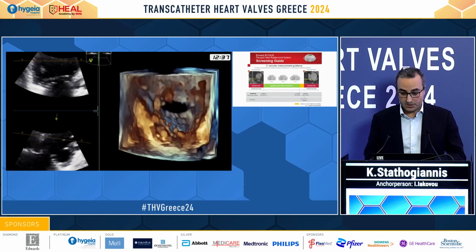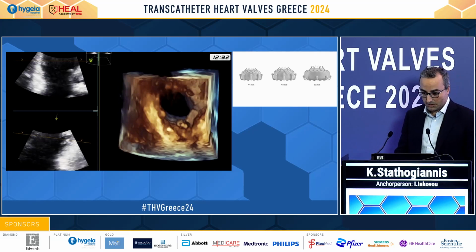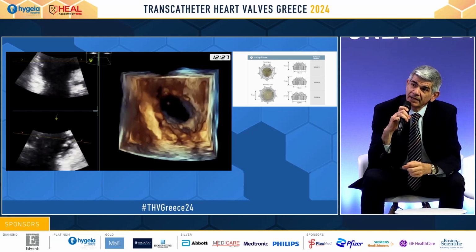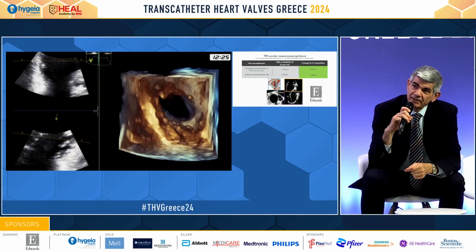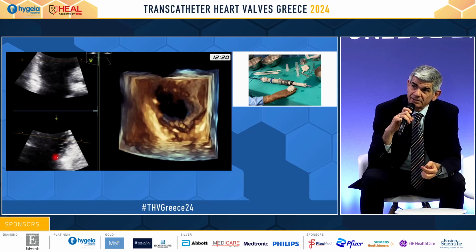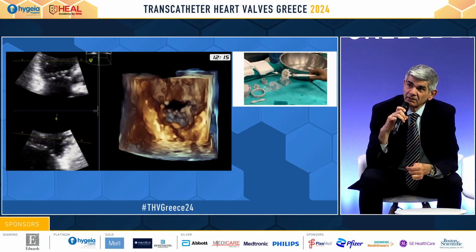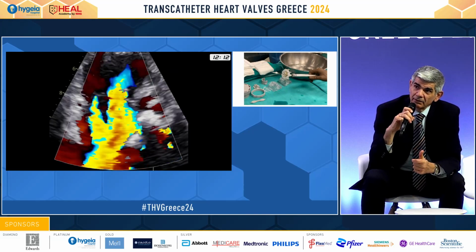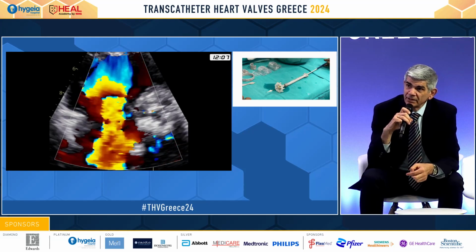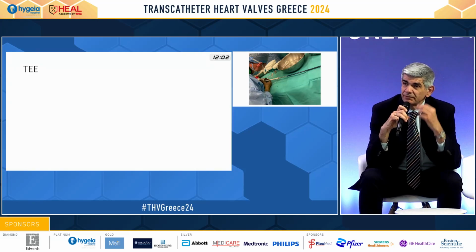I don't know if Dr. Chrissoheris would like to comment on these images. This is transthoracic images of the tricuspid valve, 3D images, and we can see very nicely that this is a valve that has a very big malcoaptation. The anatomic regurgitant orifice is huge, and as expected, she has torrential regurgitation. It could be an element of maybe a little bit of rheumatic involvement of the leaflets, but she didn't have stenosis, it was torrential TR.